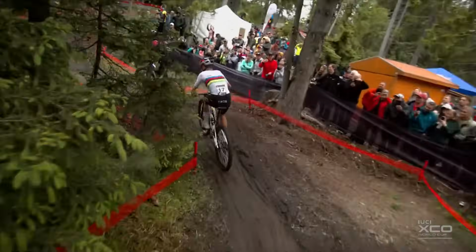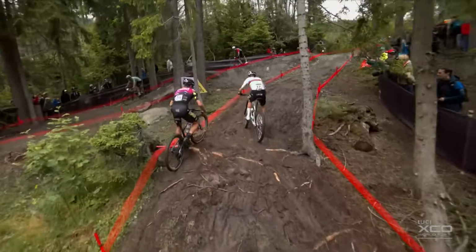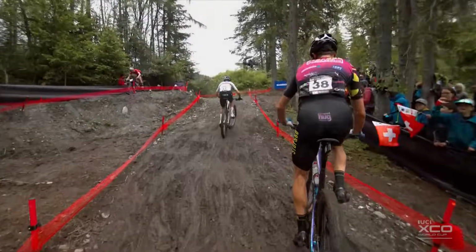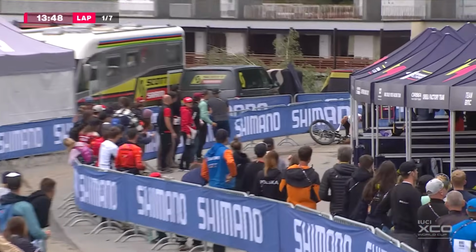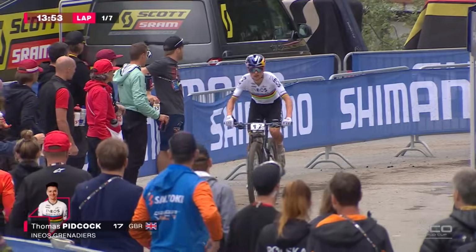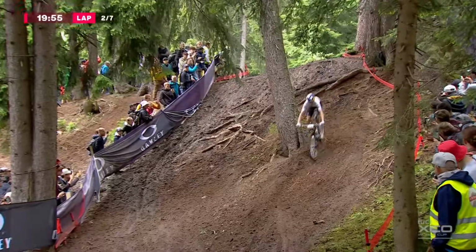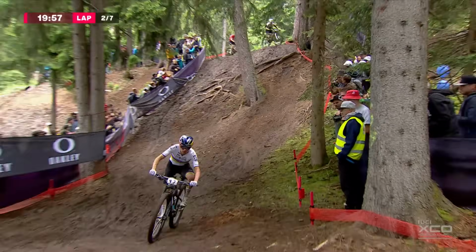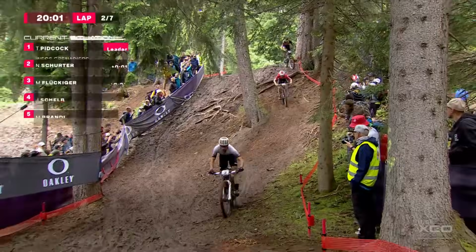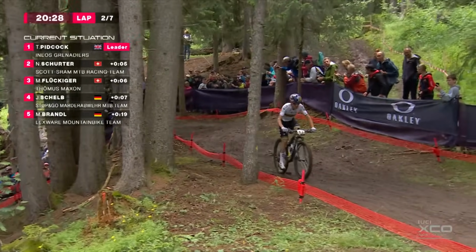Here we go, here's the overtake then. Pidcock taking a more difficult inside line. Just gets his bike straight across the front of Schelb. Schelb shakes the head. Whoa, Pidcock goes down in the tack zone where we saw. Yeah, mud on the tyres. Pidcock over. Carries some speed into the bottom. That chute. So difficult.